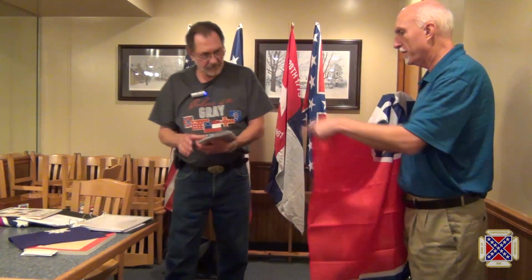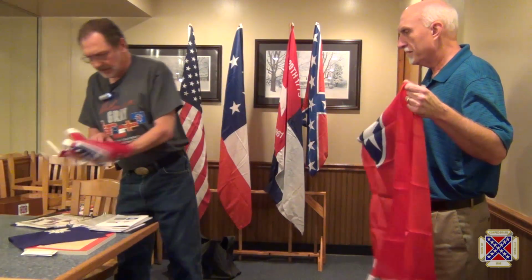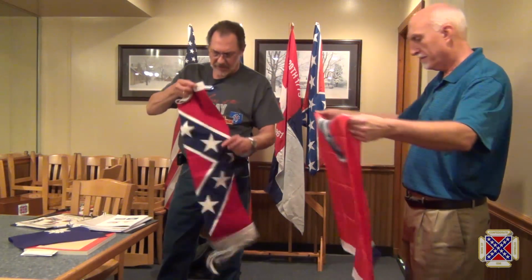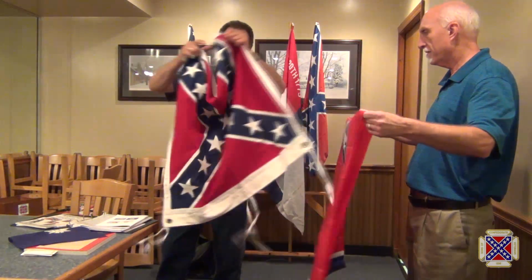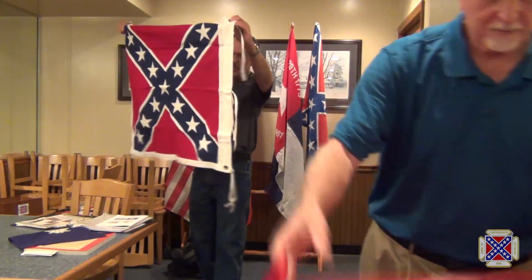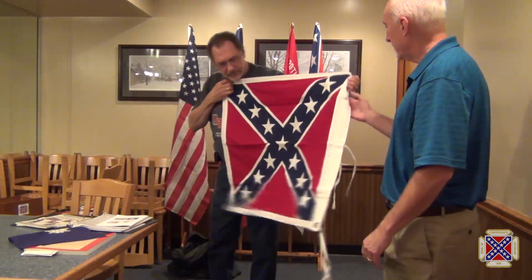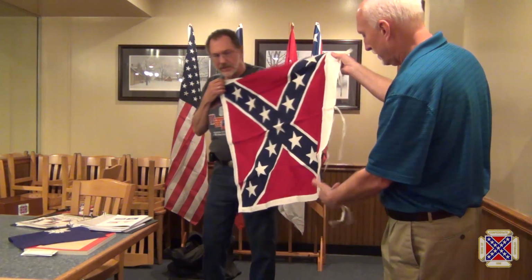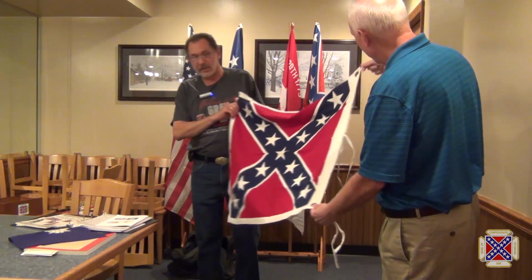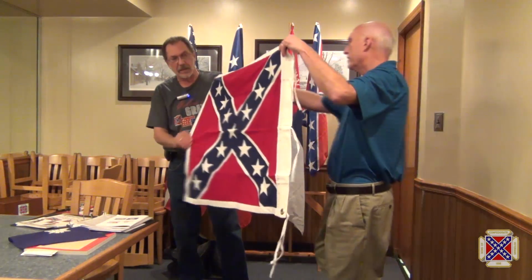You got one more under there. I don't know if you were going to use it or not. Well, this right here is one of those flags I was telling you about. This is actually a cavalry flag. This flag, and I have another one at home, a full-size battle flag, and I have an artillery flag made like this.